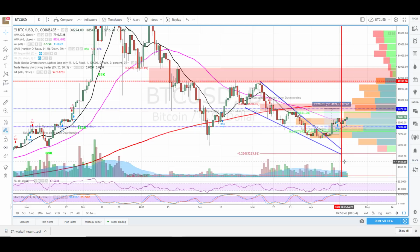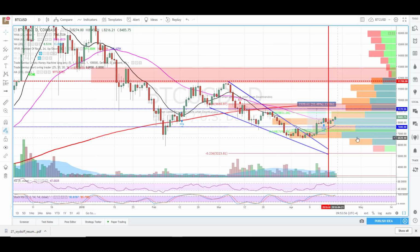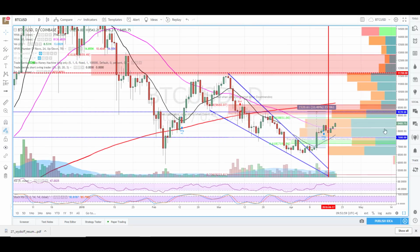So this red line here is representative of April 17th. That's when taxes were due, and we've had a nice bump in the entire crypto space. We're looking at Bitcoin here, but everything has moved up nicely. And again, you don't want to miss out on the early entry for our next leg higher.